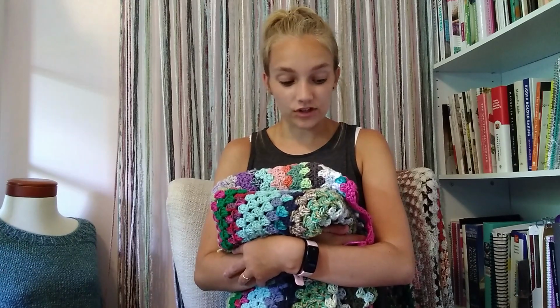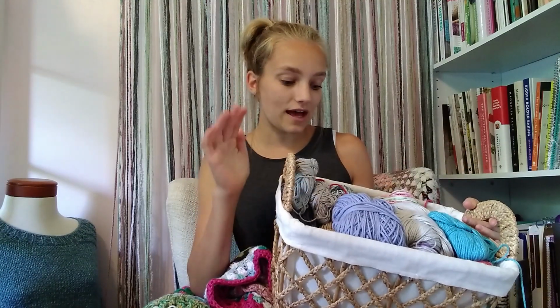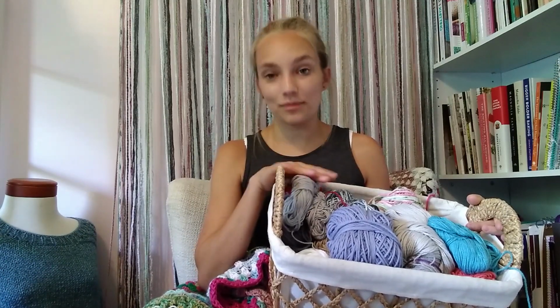But yeah, I'm just using the granny stitch, and that's about it. No color play or anything. I try not to put two pinks right beside each other, but I really just don't care. I just grab whatever color I want to use that day and go for it. And I have a little basket here that is completely full of all of my cotton scraps. My hope still is that I am going to use every single bit of this yarn, and then add a border, and then all of the yarn will be gone, and the blanket will be done.